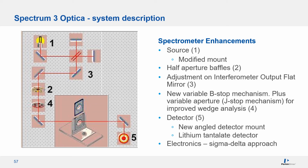To minimize the consequences of beam distortions by optically thick or wedged samples, the Optica has two variable apertures in the beam. These provide independent control of the size and the divergence of the beam. The use of delta sigma analog to digital conversion avoids the need for gain switching and ensures excellent linearity.